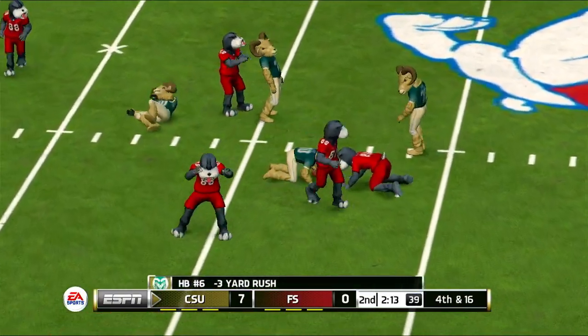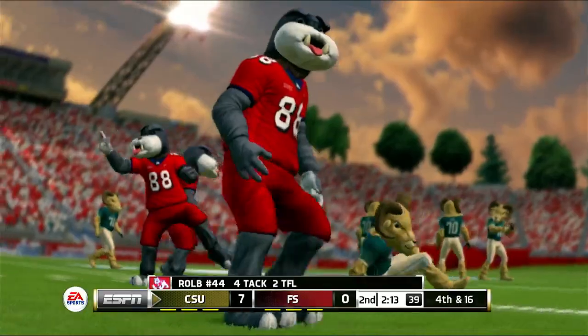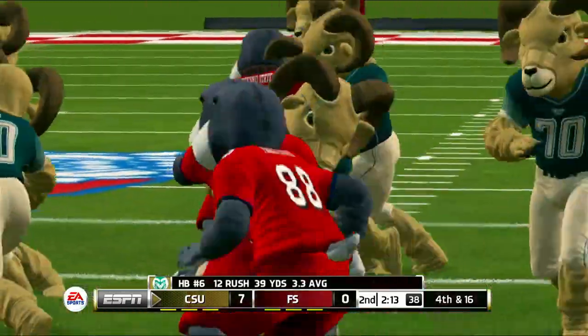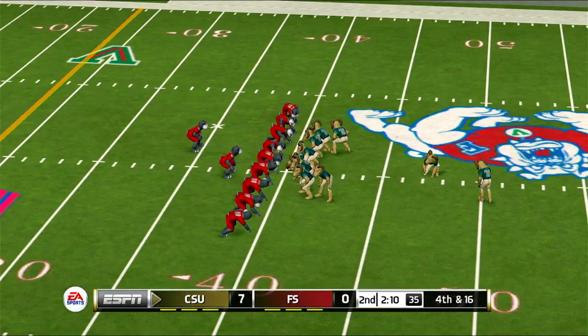Here's the handoff, and he's taken down for a loss. Just nowhere for the ball carrier to go as the linebacker met him in the backfield. Boy, what great play recognition by this linebacker. He saw the run was coming, and he just shot through the gap and made a great tackle.